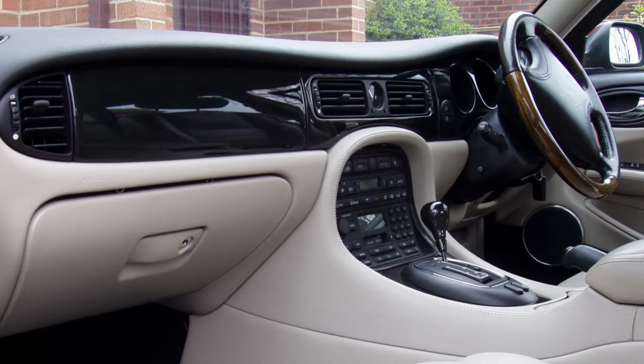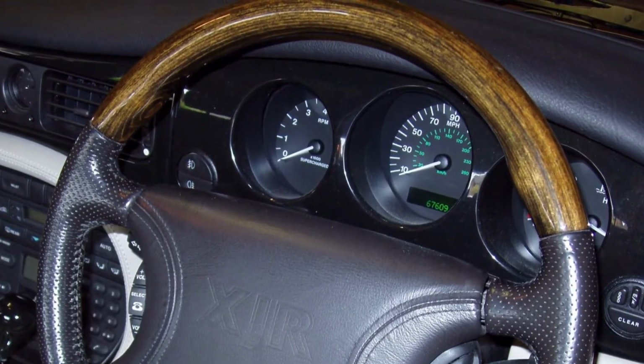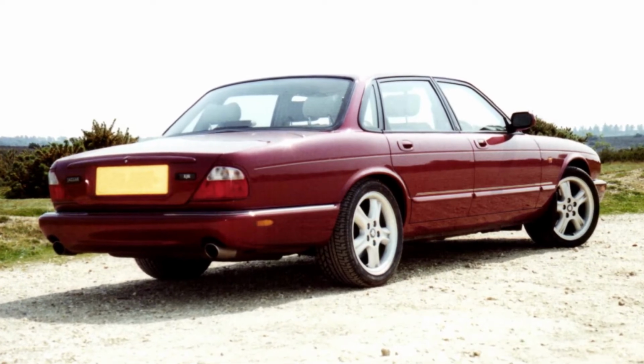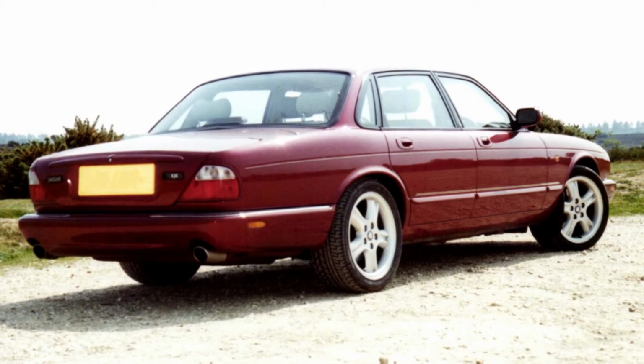The seats were leather, as was the dashboard, and it had a wooden steering wheel. I think it looked great. Standard equipment included traction control, air conditioning and cruise control. Oh, and the windows, seat and mirrors either moved electrically or by telekinesis. I just can't remember which. Now, the Jaguar XJR was top of the range, so clearly this specification was decent for the day.